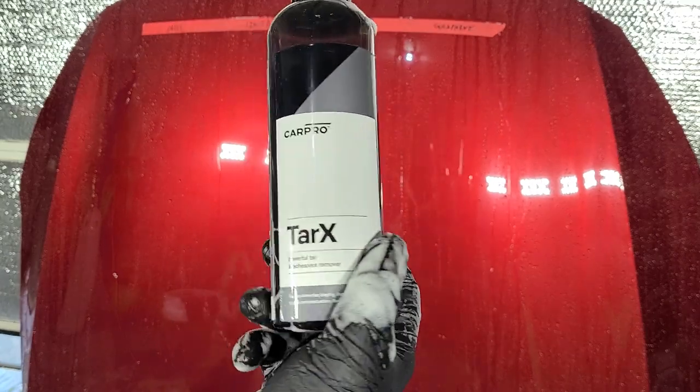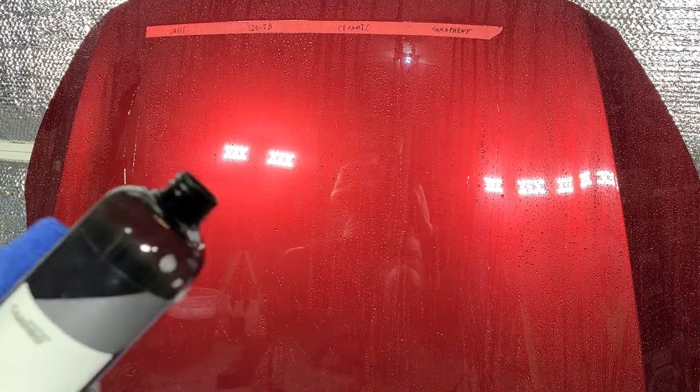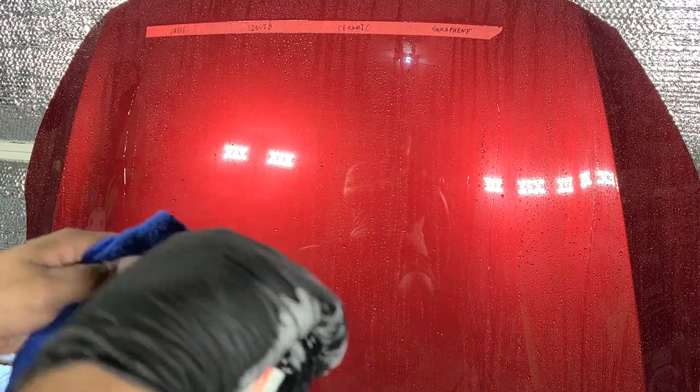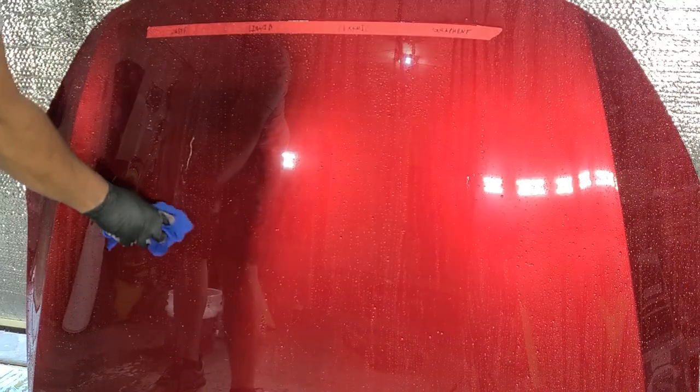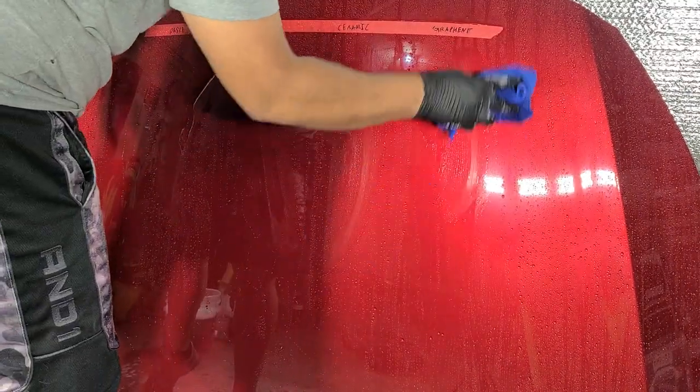All right, now finally, the last one, Tar-X. This always ruins my sprayers, regardless if I rinse them out, because this is solvent-based. The water doesn't really do much for it when I try to rinse water through it. So I'm going to apply it to this towel. Tap back on so I can kick it over. And wipe it in.